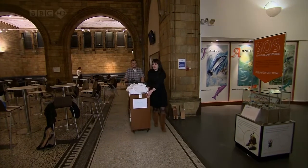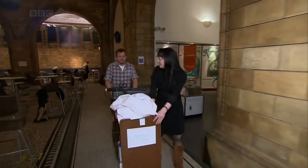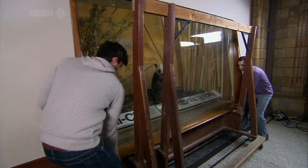After the public have gone, zoology curator Louise Thomsett has arranged to monitor and record the condition of Britain's best-known panda.